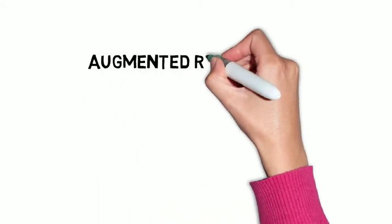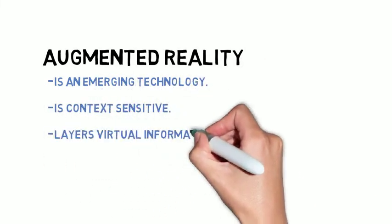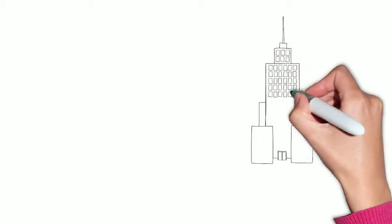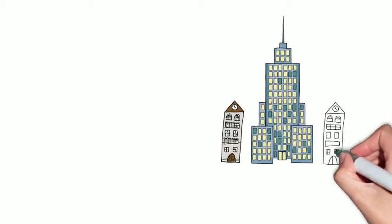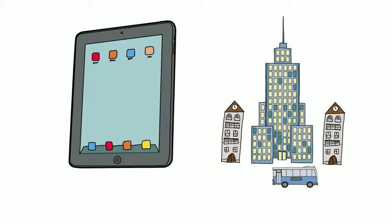Augmented reality is a context-sensitive emerging technology that projects an interactive layer of virtual information onto a real environment or object, enabling users to deepen their understanding of the real world. For example, using an AR app, I could point my phone at a building on the street and see the building on my screen overlaid with information on its architectural features.